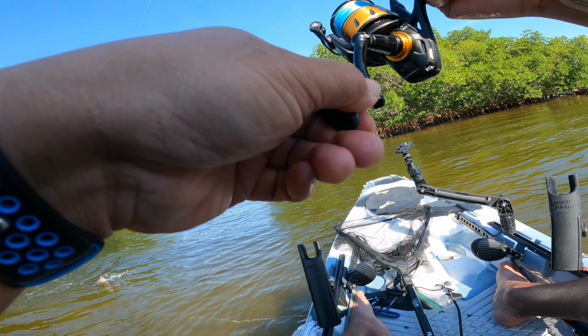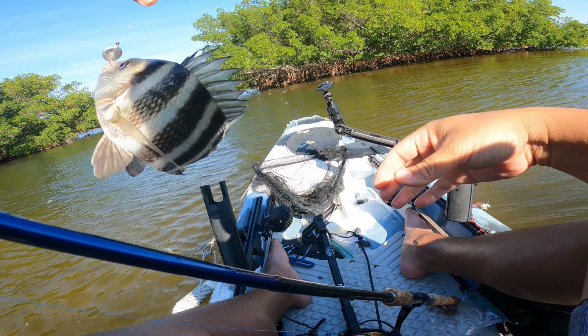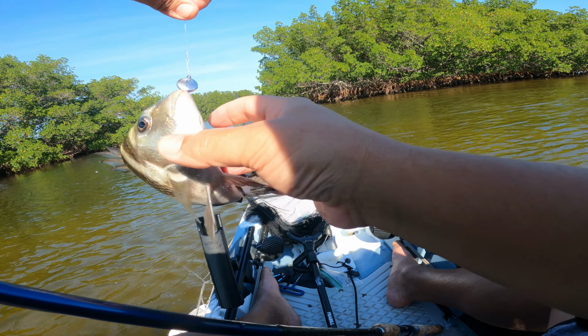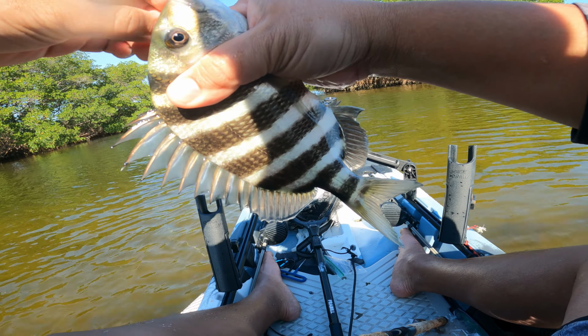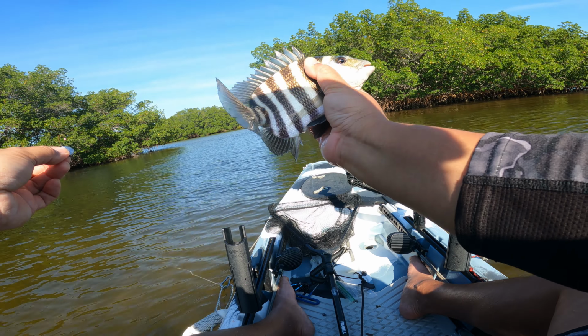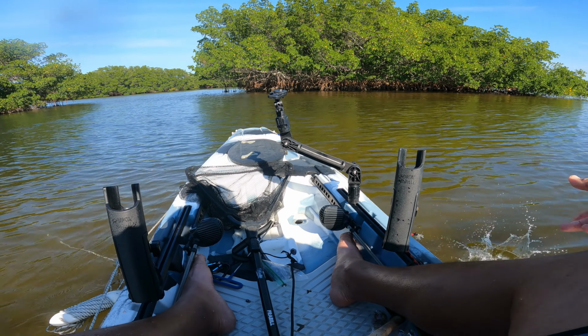So, this guy is almost exactly the same size as the other guy, so we know he's not going to be a keeper. The other guy was 10 and a half. This one's probably even maybe a little bit shorter. Alright, geez, good job. These guys got some serious fins. You can't get much off of that. These guys are pooping. They need to get out here. Alright. Sheep's head, back in the water.